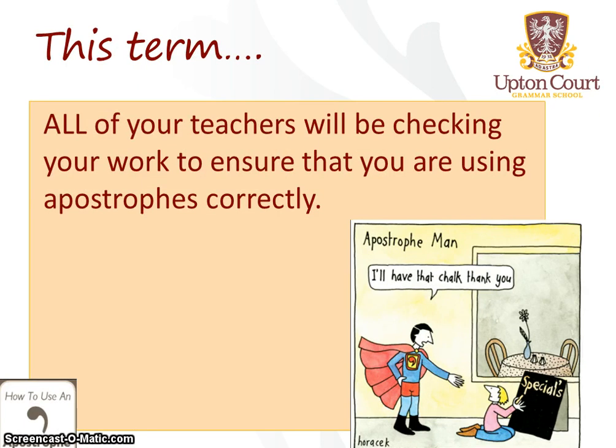So, last term, all of your teachers were marking your work to make sure that you were using could of and would of. No, just kidding. To make sure that you were using could have and would have correctly. This term, all of your teachers will be checking your work to make sure that you are using apostrophes correctly.